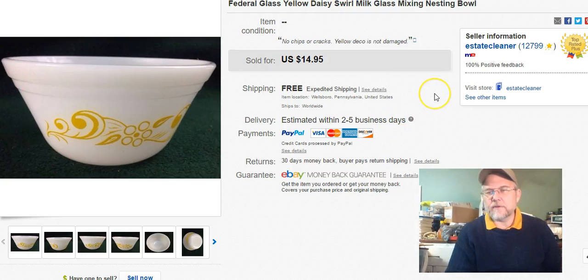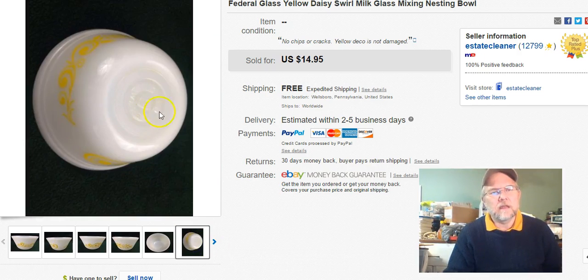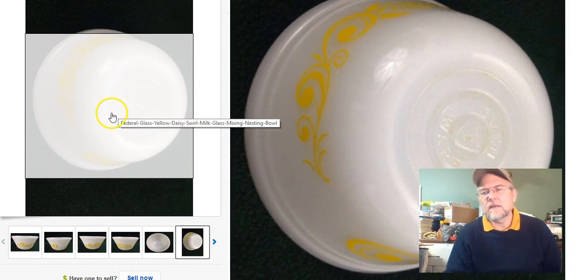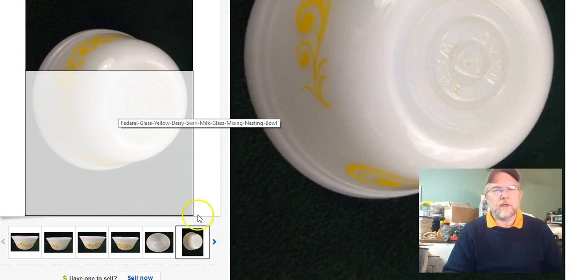Just had this in a haul video not too long ago. I got this at the Goodwill. I picked it because it had that yellow pattern on it that was really neat. It's Federal Glass. Let me zoom in on that. Can you see the Federal Glass mark right there in the center? It looks like a kind of shield with an F in it. That's the Federal Glass mark.